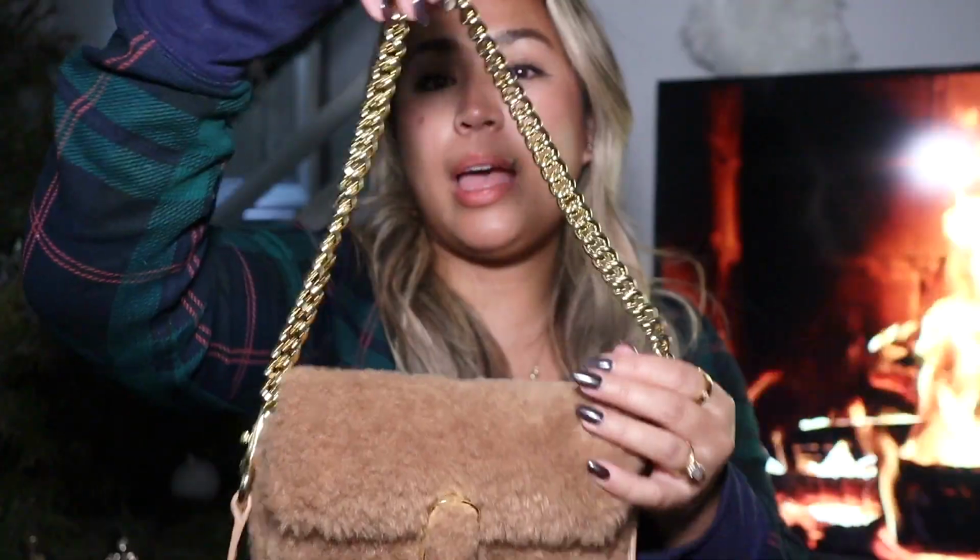I was originally hoping to get the Coach Tabby in the teddy, but I didn't realize that they don't sell that anymore in the size that I wanted. So I saw this at Marc Jacobs and I was like, oh, that's so cute. It's very unique. I love that you can do it as a shoulder bag with a little gold chain. I love a gold chain on a bag. I just feel like especially when you're trying to dress up an outfit, it just adds so much. And if you want to wear it a little bit more casual, you can also do the leather crossbody strap. But it is just a mini bag, so keep that in mind. It's not meant to fit a lot.